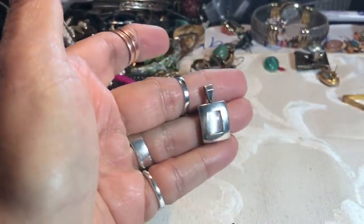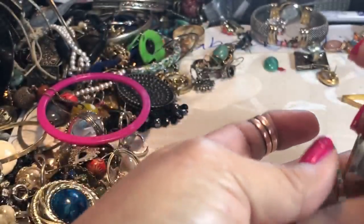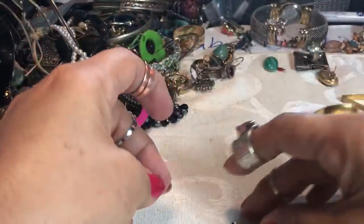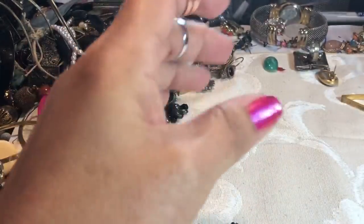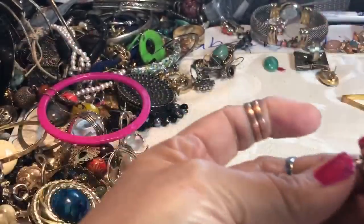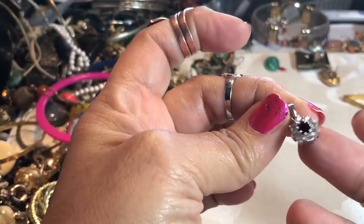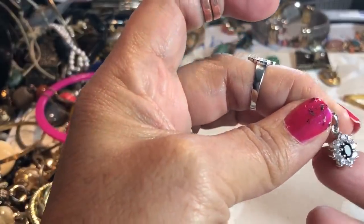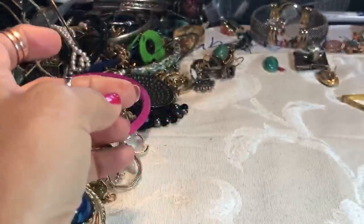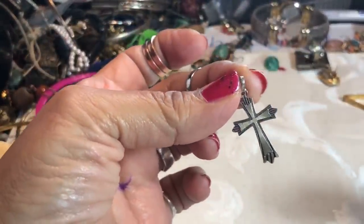She's so sweet. This is another little item she threw in. I think it's like a tiger eye in white. Super nice. Those were all in this little bag right here that says Thelma Gift. Is she the best? Look at this cute little thing. Amazing. Sterling with some, I think, CZs and a little like a dark sapphire or something. That is gorgeous. And another beautiful cross. I love the diamond cuts on that.